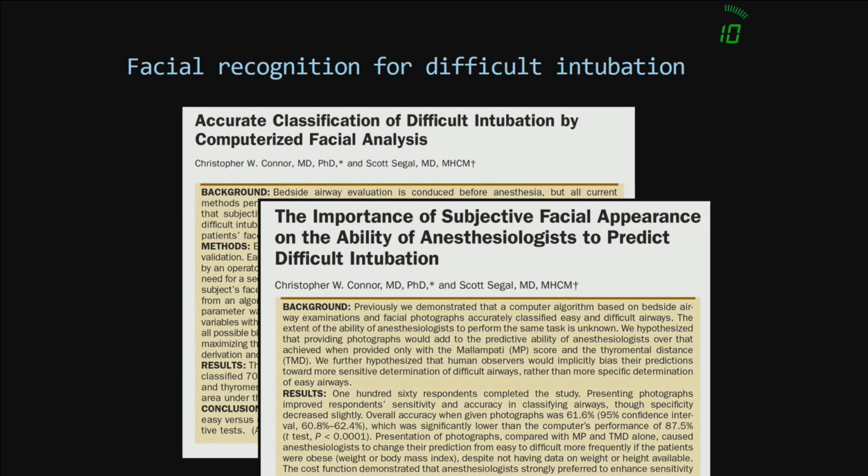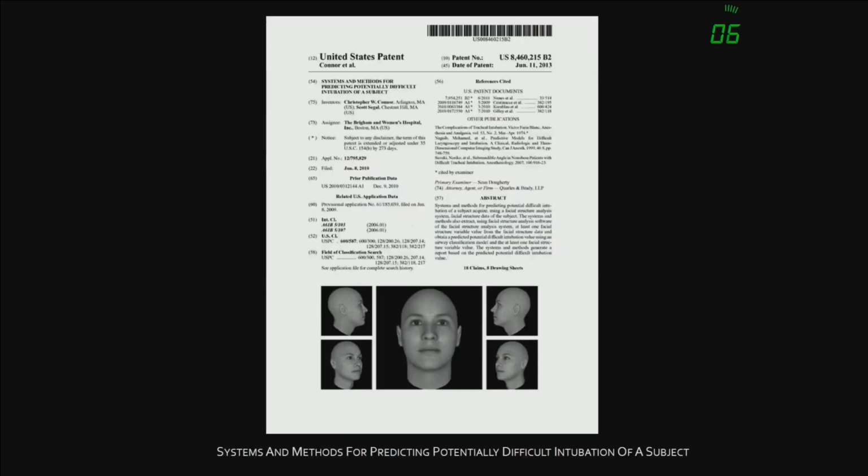And there really isn't any anesthesiologist who would disagree with those assessments, and we've had 2 very successful publications out of this. This is also patented through partners, so we would love your investment to bring this to commercialization.